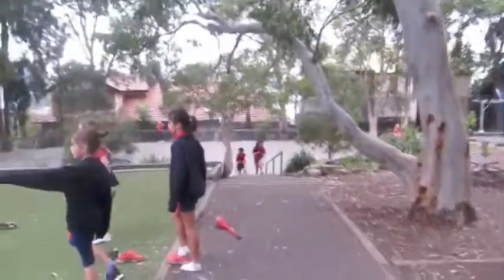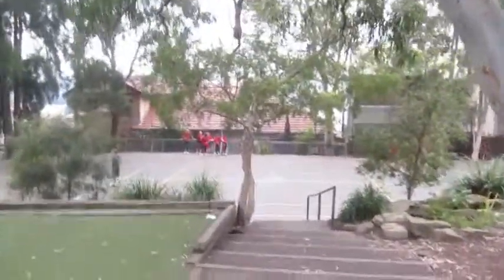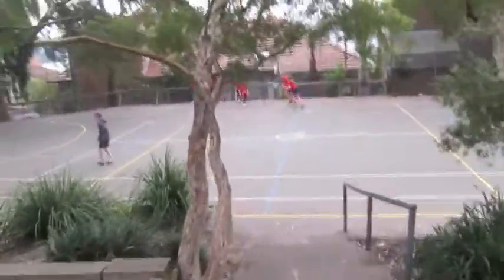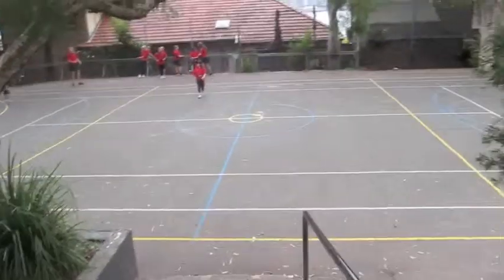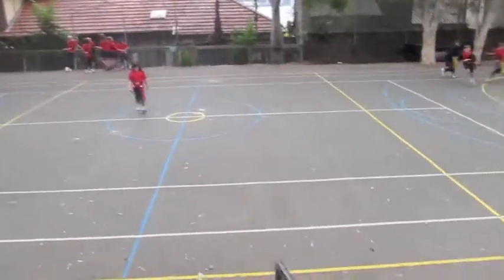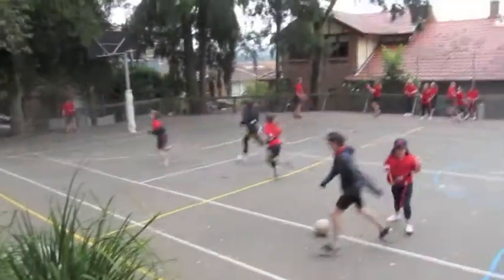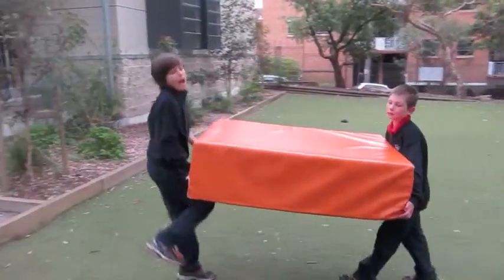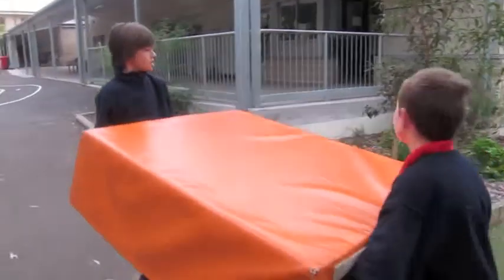So next week we're going to be assessing students on their ability to involve themselves in games, to come up with games, to include others, to share the resources, to solve any problems between themselves. Yeah, so we're going to start doing that next week. So pack up time, here we have these boys. They've had awesome fun with the mats and they've been great.